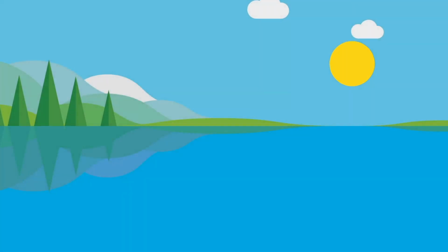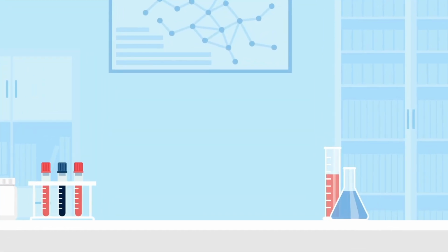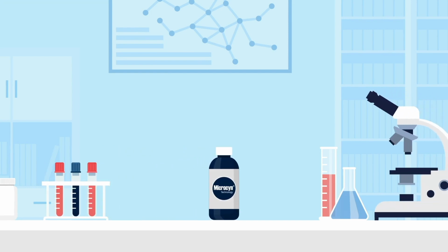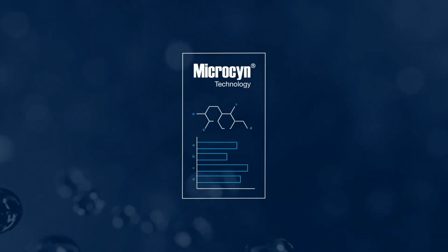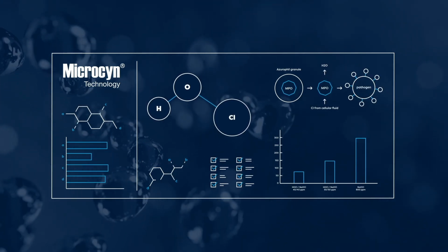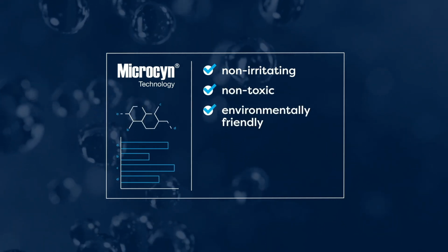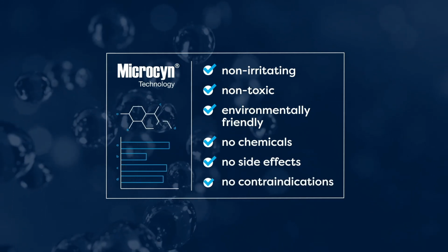A relentless passion for healing has driven us to where we are today. Back in 2004, Sonoma Pharmaceuticals was the first company to introduce a revolutionary stable patented hypochlorous acid-based formulation in a bottle, Microcin technology. Its main ingredient, the HOCl, is similar to the natural hypochlorous compound produced by the human body's immune system to eradicate foreign pathogens. The result is a non-irritating, non-toxic, and environmentally friendly liquid or gel without any chemicals, no side effects, or contraindications.